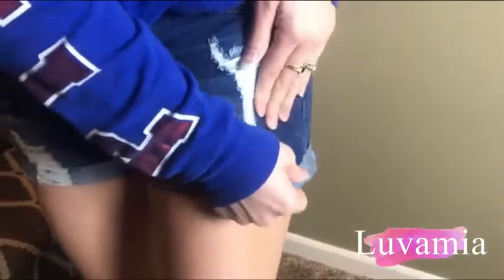They're very soft and they are stretchy. You can kind of see that they do have stretch to them. So they fit really nicely.